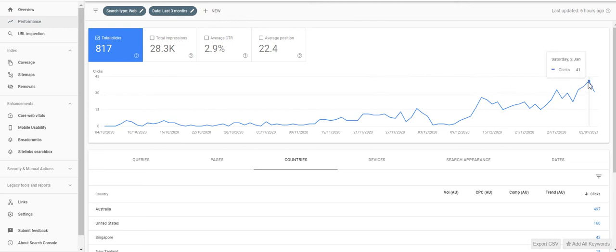This particular site has some quite high competition terms, and they're already on page 1 for search terms that get 1,000 to 2,000 searches per month in Australia, with some reasonable keyword difficulty. All we've done is build content with Surfer SEO. So this site now has around about 20 articles on it, I think, but highly optimized using Surfer SEO.